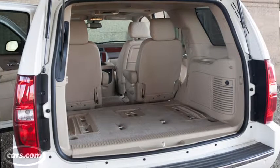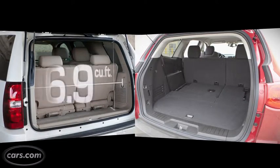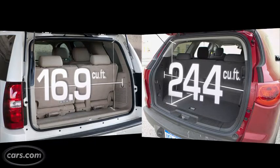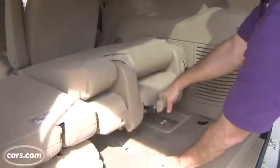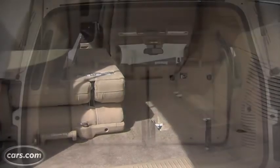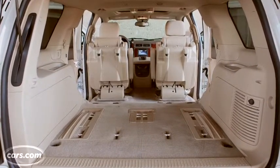You will lose cargo room, especially against the Traverse, which is one of the largest in the crossover class. With the Tahoe's third row in place, there's just 16.9 cubic feet of cargo space versus the Traverse's 24.4. Move the Tahoe seats forward, and there's 60.3 versus 68.8 cubic feet. Take them out, and you have 108.9 cubic feet versus 116.4 in the Traverse. Plus, you never want to take the Tahoe seats out. With a crossover like the Traverse, the third row folds easily into the floor.